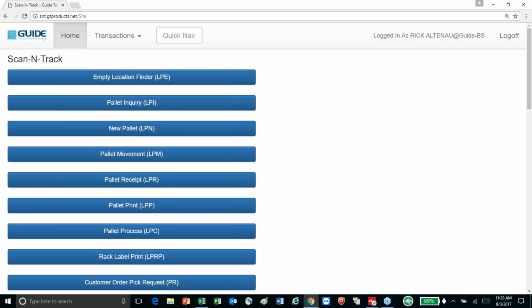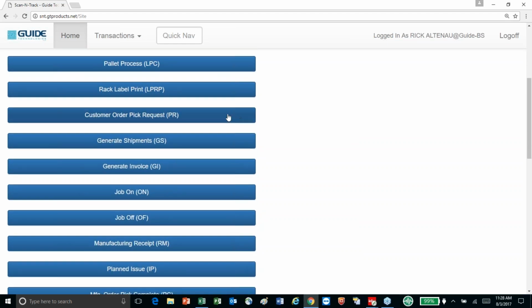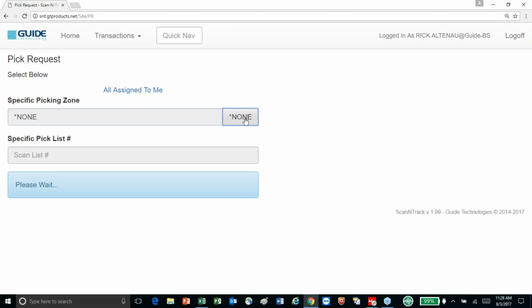So with Scan and Track, if I do the pick list in XA, I've gone ahead and created a couple of pick lists. And if I go to customer order pick request, some companies will pick parts by zone. And so we have this here for you to be able to have multiple people picking from the same pick list at the same time. For my example, I'm not using a zone.